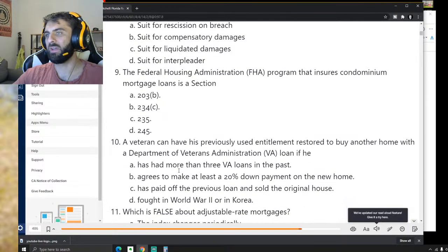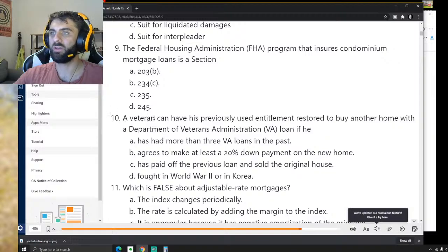And all right, let's just do 10. So it's about VA loans. A veteran can have his previously used entitlement restored to buy another home with a Department of Veterans Administration loan if he, A, has had more than 3 VA loans in the past, B, agrees to make at least 20% down payment on a new home. I don't know about that because I'm pretty sure VA loans have no money down. C, has paid off previous loans and sold original house, or D, fought in World War II or the Korean War. I don't think it's that one.